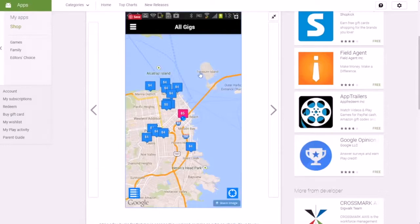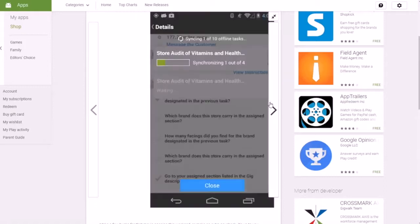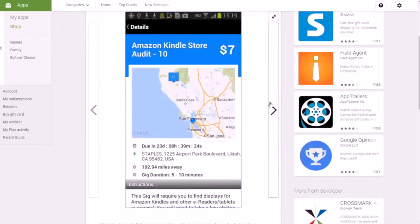And I like their map the best because you can look around town and it shows you the location as well as the dollar value of the gig that you would be doing. And then, of course, you can click on that gig. It gives you a detailed explanation of what you're going to do. You might take a picture of the menu. You might take a picture of a certain product. You might do a little audit of the company. How's their customer service? Are they doing what they say they're doing? Stuff like that to help businesses.